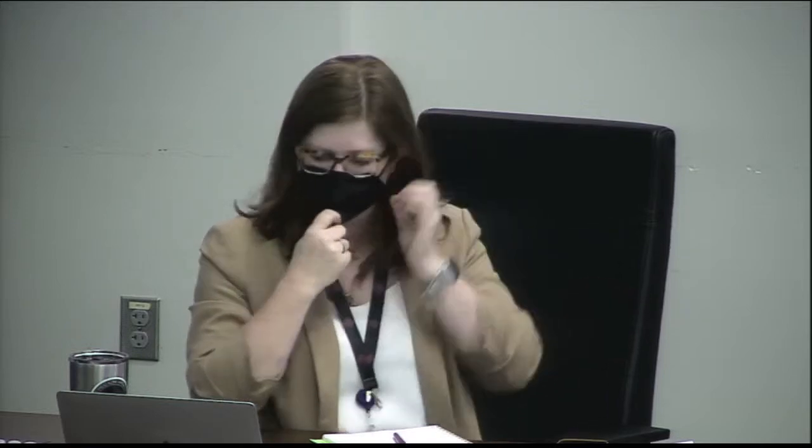Right, for example, that's actually data that's used in determination of a student with a disability. If that student is not present in school and has reached that definition of chronic absenteeism, that brings into question whether it's a disability or an attendance issue. Okay. So we have all those things to worry about.